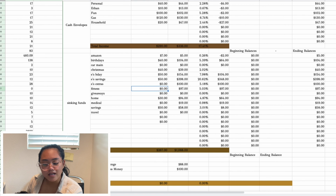Actually, I think it's not supposed to be 0, because there's 5% right here, and I get the percentage from the budgeted section. So it was supposed to be 5% of my income. So I guess I put $97 into there.